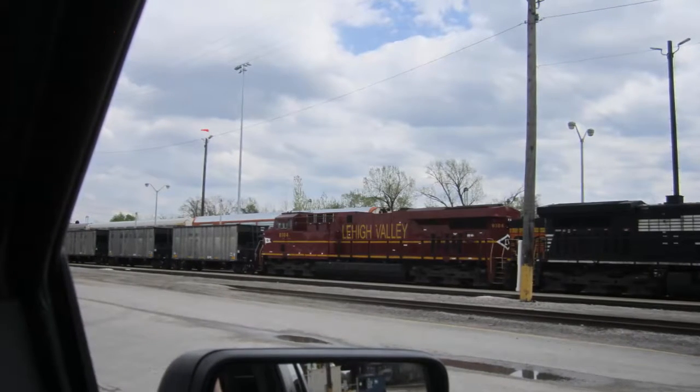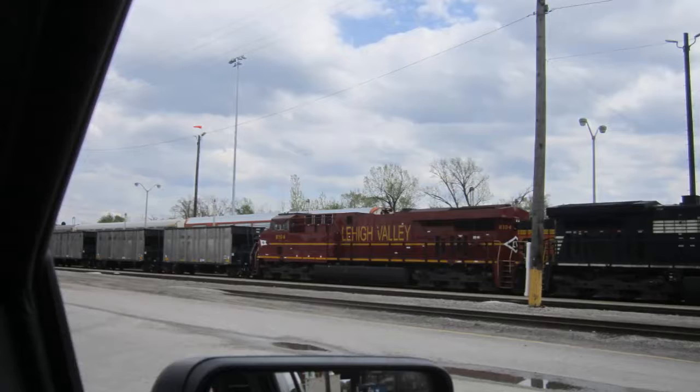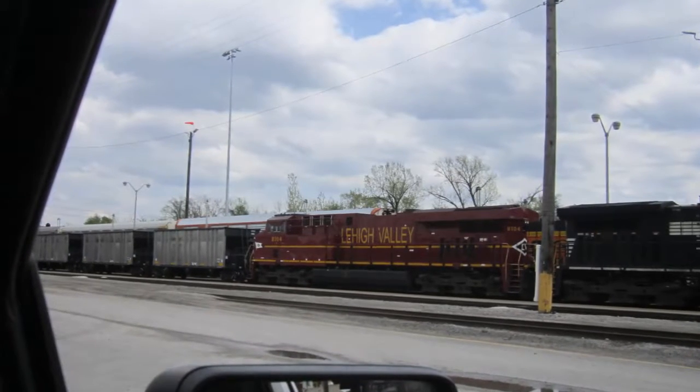One week later, a friend was driving by Argentine Yard and saw NS 8104, the Lehigh Valley Heritage engine, so I took my opportunity and went down there. This was the first time I've seen an NS Heritage engine in person.